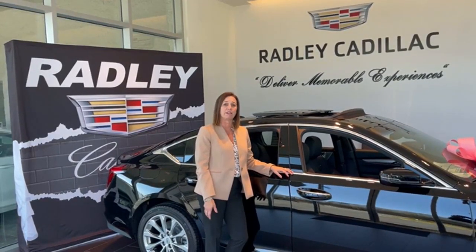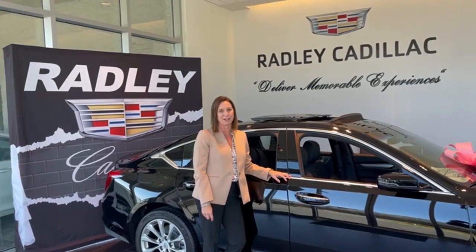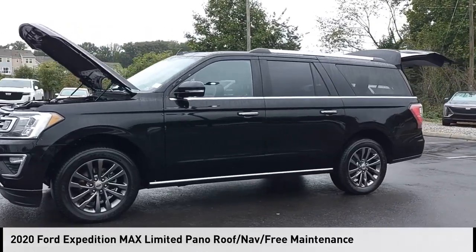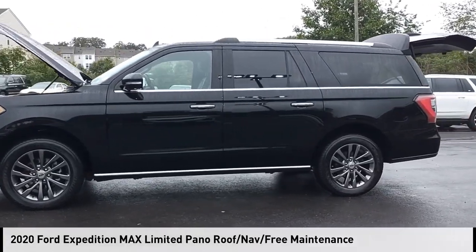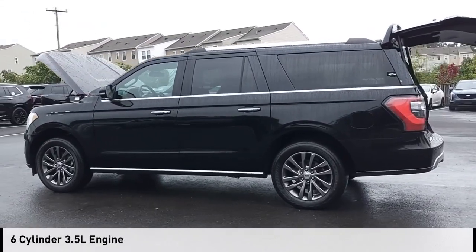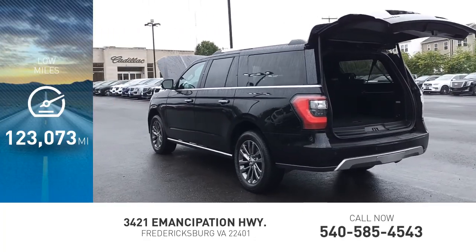I'd like to personally invite you to come see what Radley has to offer and let us deliver a memorable experience to you. We are pleased to show you the 2020 Expedition. This vehicle is powered by a four-wheel drive, six-cylinder, 3.5-liter engine. This vehicle has less than 125,000 miles.